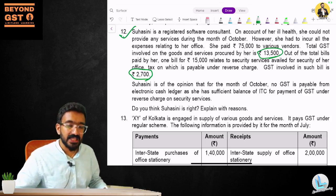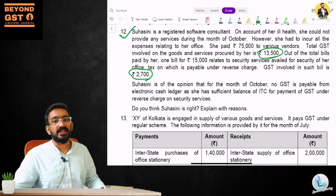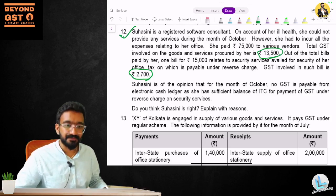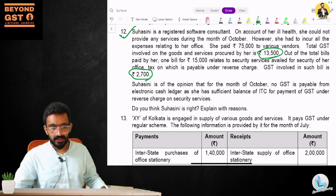No. The tax payable under reverse charge mechanism cannot be paid by utilizing ITC. It can only be paid by utilizing which ledger? Electronic cash ledger. Yes. But after making that payment, can I take ITC on the tax paid under reverse charge as well? Yes, I can do that.